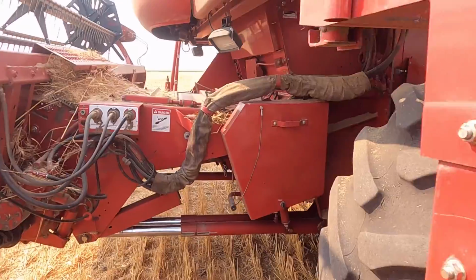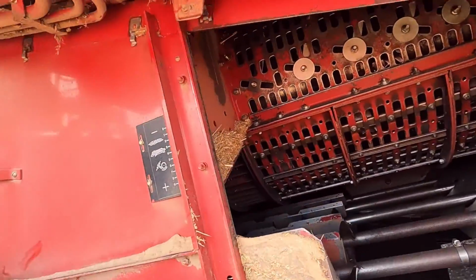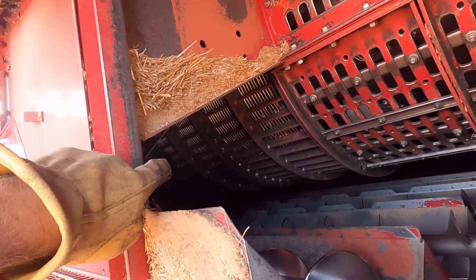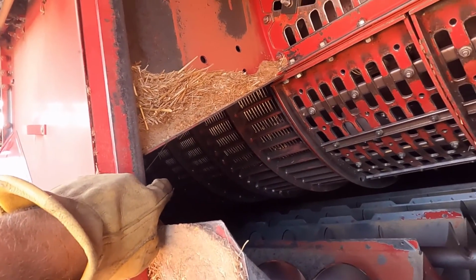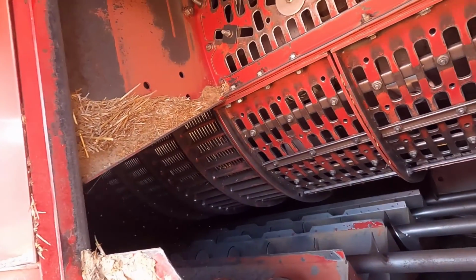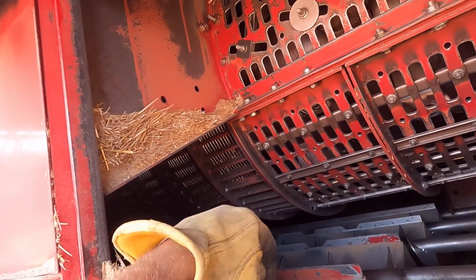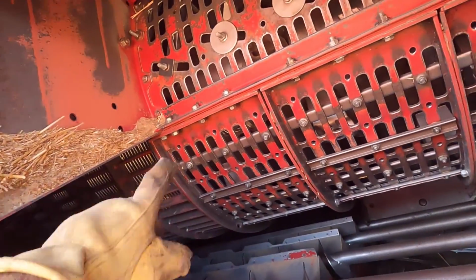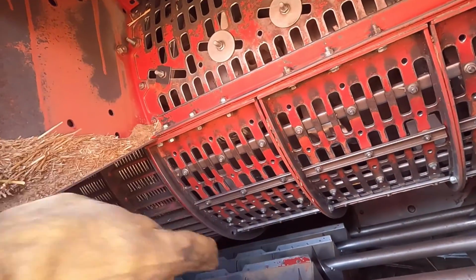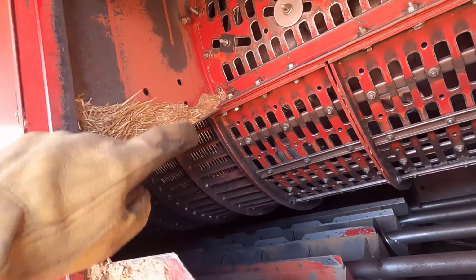As it goes through the feeder house, eventually it gets pulled into here. And this is where it starts getting threshed mostly. There's something called the transition cone way up there. And this is the rotor here. And then these grates and bars, that's the concaves, these are the grates. Basically, this big drum spins around really fast in there with the wheat going inside this drum. And as it rubs against these concaves and grates, the grain falls through.